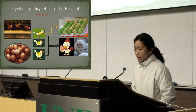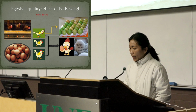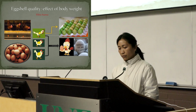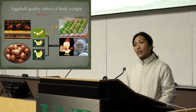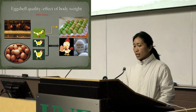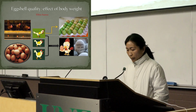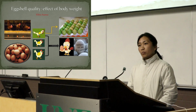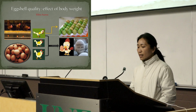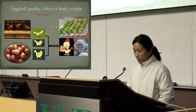Body weight uniformity is another factor that can influence overall egg quality. Perkins et al. found that the flocks studied had an average body weight 100 to 300 grams above the breed standard, which indicated obesity. This obese bird can produce excessively large eggs, which lowers the eggshell quality.